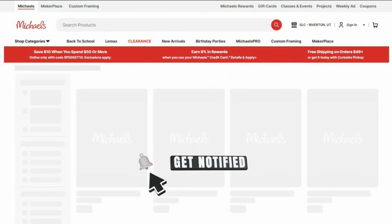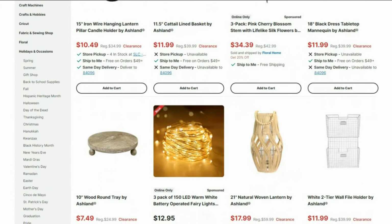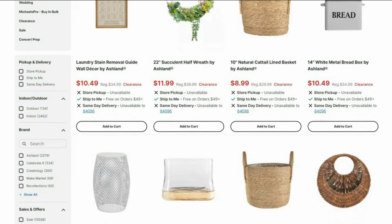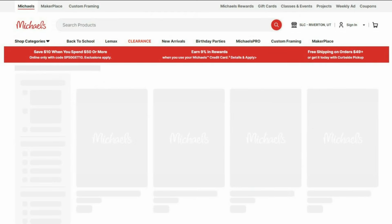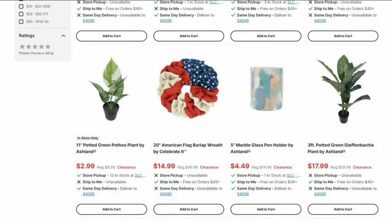And also it says free delivery to your store. So if you're online looking for something, type in your zip code and you can have it delivered free to the closest store, and then just go and pick it up. And I really like this basket. I know it says summer, but this looks like fall to me. I just think it would be really pretty with some fall flowers. So you better hurry and check out Michael's before they run out of all of the good stuff.